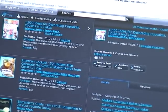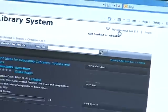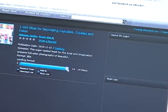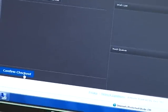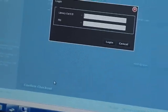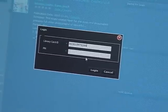Yes. So if I'm ready to check out my book, I can just go up here to my checkout list, and I can adjust the checkout period here. Okay. So I'll check this one out for 2 days. And when I'm ready to check it out, I just go ahead and click on Confirm Checkout. And it will ask for my library card and the PIN number.